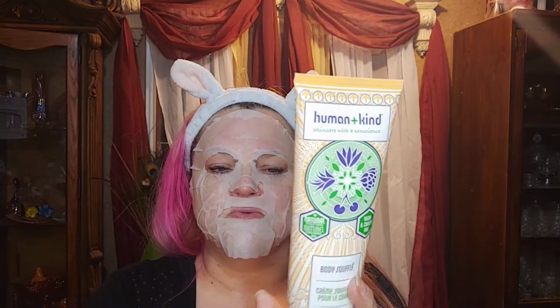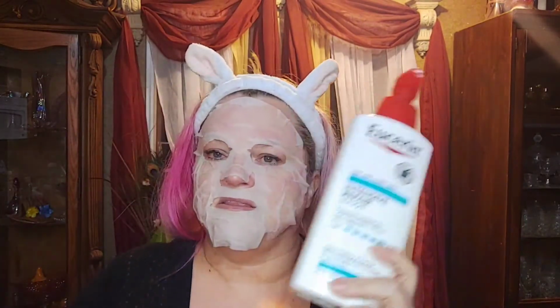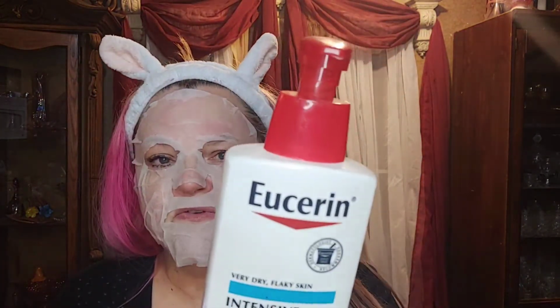This is like, you know, when you put heavy creams on the backs of your arms too much, you will get those little red bumps and stuff. This one did not do that to me. This one is one that I can use throughout the day if I feel a little dry without worrying about getting those bumps. Now this one, this is my favorite for my hands.